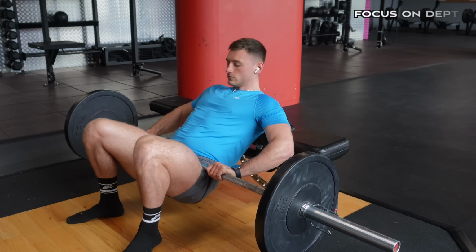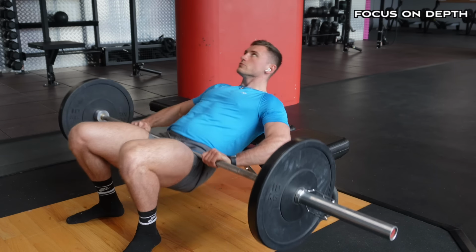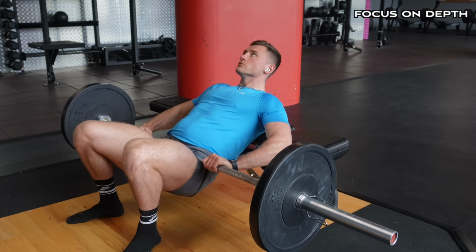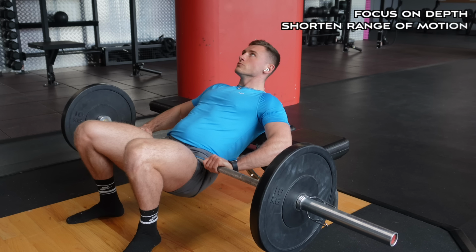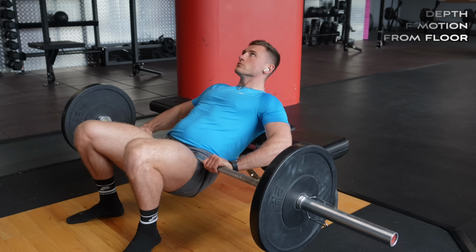First of all, how deep I'm going. So similar to the Bulgarian split squat, you don't want any of your legs touching the floor. Instead, you want constant tension. And to achieve this, I like to shorten my range of motion at the bottom and leave around a couple of inches to half a foot between the floor and my glutes.